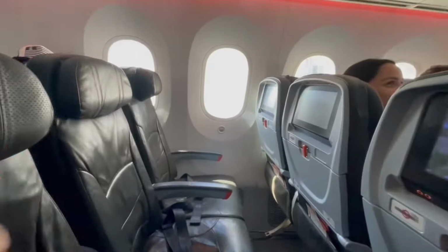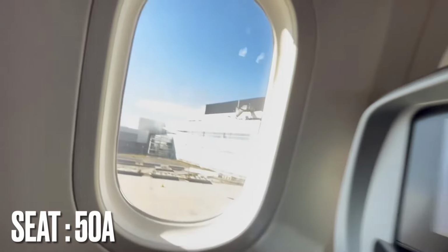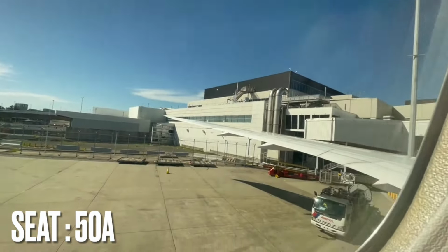So here is my seat for this 10-hour journey. Row 50, and the seat is 50A with a beautiful view of the wing.